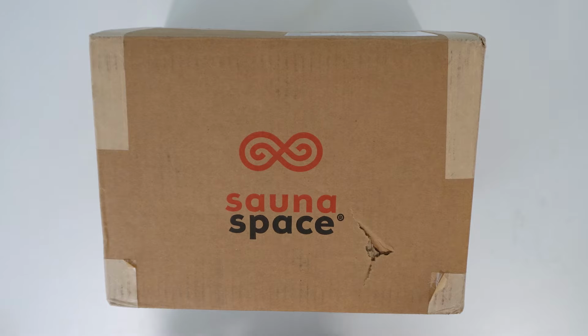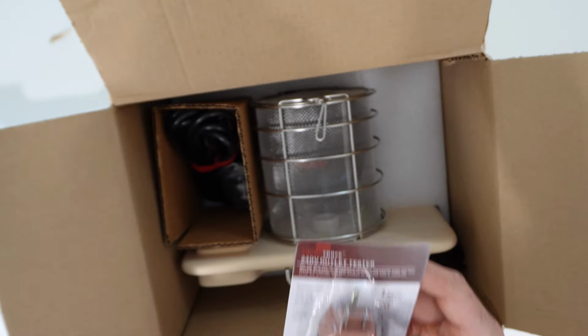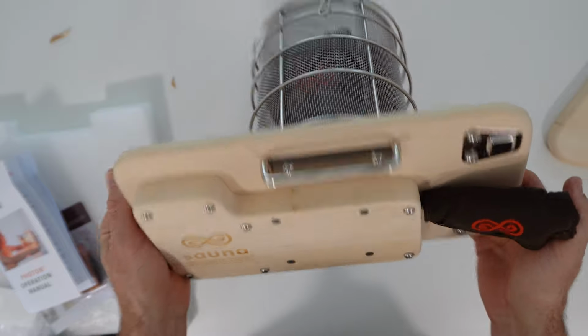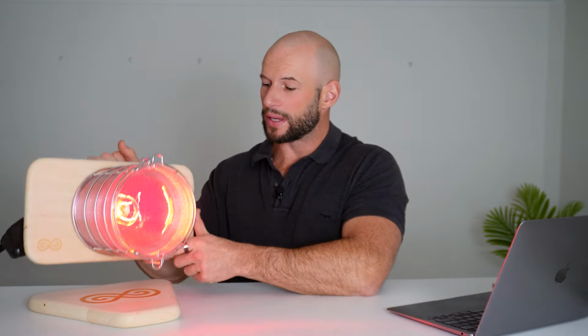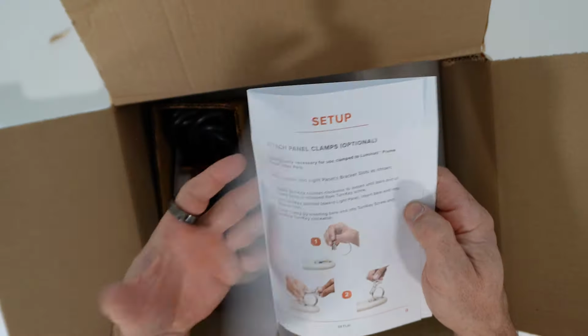Okay, so what are you getting in the box? Well, you're getting this 250 watt Thermolight, the core of the product. You're getting the stainless steel safety grille. It's also been designed to block any EMFs. You are getting this wooden stand with carry handle, and it is made out of American basswood. You're also getting the cables and a pretty good instruction manual as well.